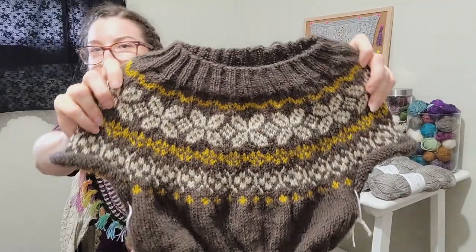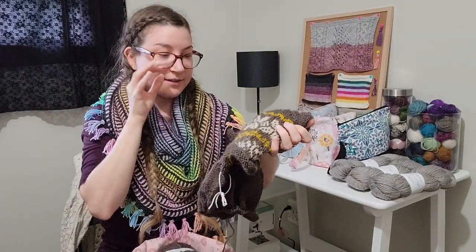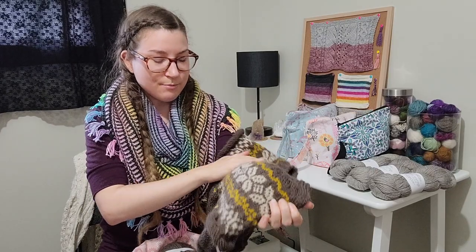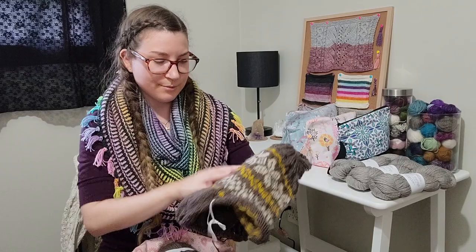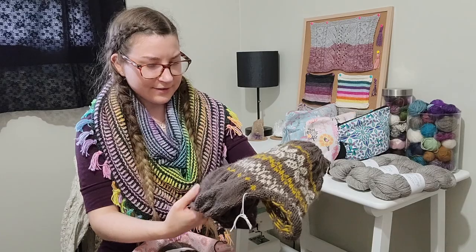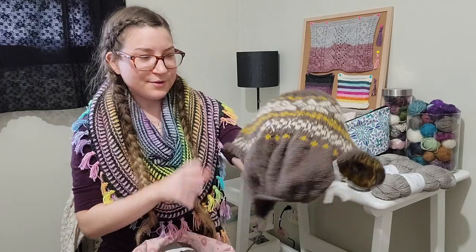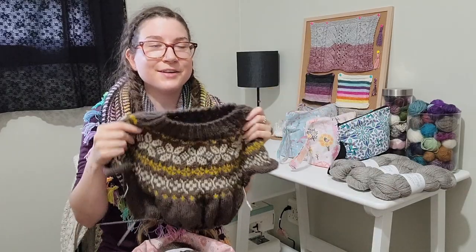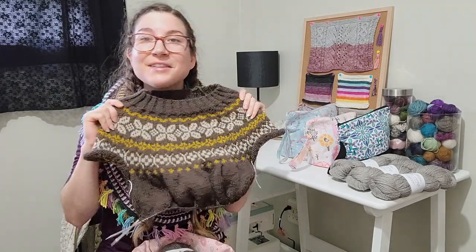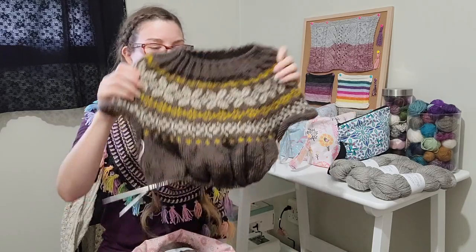But I really like the color work on here. I was pretty impressed, though I didn't come up with these. Like I said, I have a color work chart book, and I was looking for the ones that had the right multiples of whichever number I had. So, yeah, I kind of winged it. Like I said, it does fit, but I mostly winged it. But it looks really cute. I really like this color work in particular.